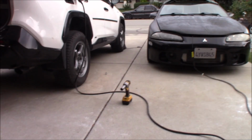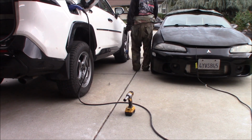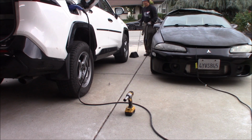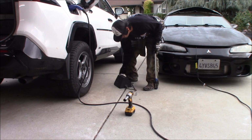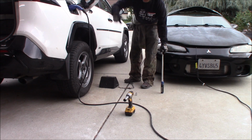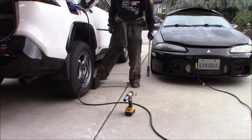Okay, so since we're done with the rear, we're gonna go move the chock from the front to the back. I'm just going to put the chock on one of the rear wheels in the direction you think it'll roll. My driveway is sloped that way, so I want to put it on going that way, on the right side of the tires.